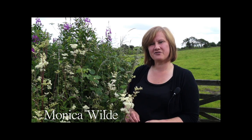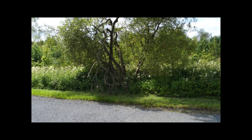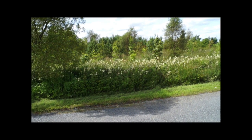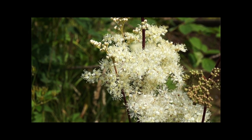In July, as you walk along through the countryside, you'll notice growing alongside damp ditches, meadows and other wet streams, these beautiful flowers, all in big clusters, making broad sweeps of cream along the bank. And this is Meadowsweet, a beautiful honey-smelling plant.